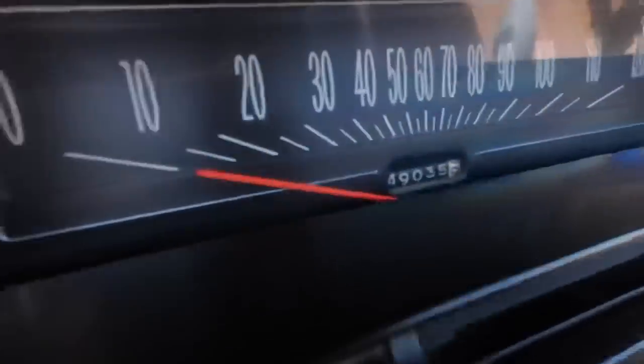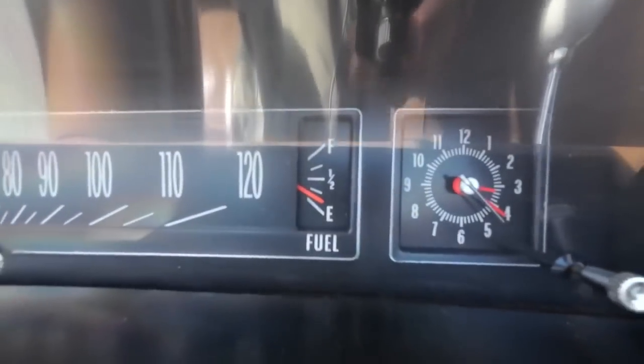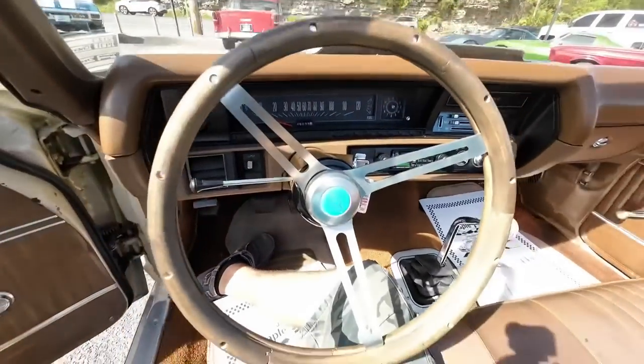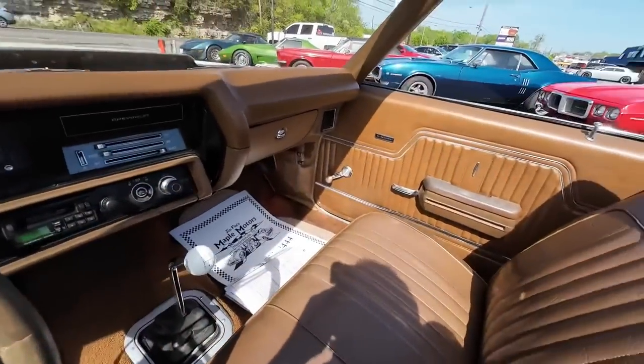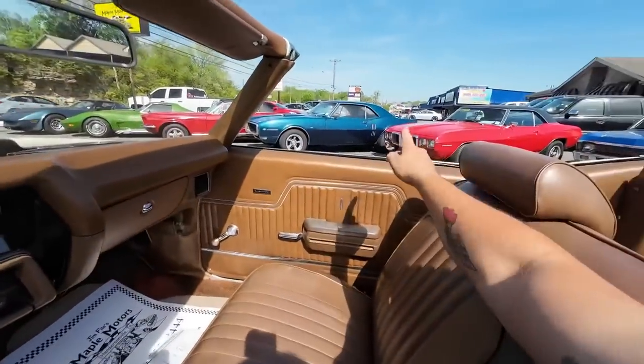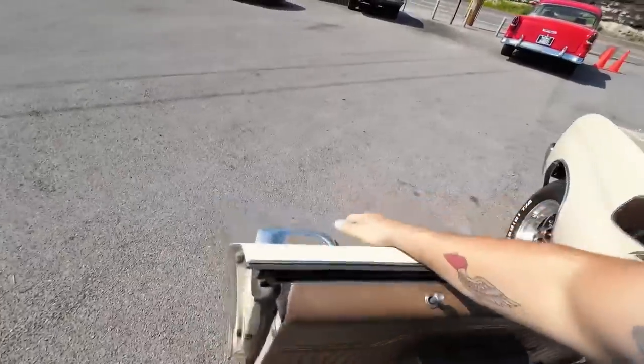Showing 49,000 miles on the dash. And we need gas, so we'll be stopping to get some fuel. As far as the horn goes, did you place your bet? They got it hooked up and it's working. I'm gonna go ahead and roll up this window, and we'll take off down the road, see what else we can find.